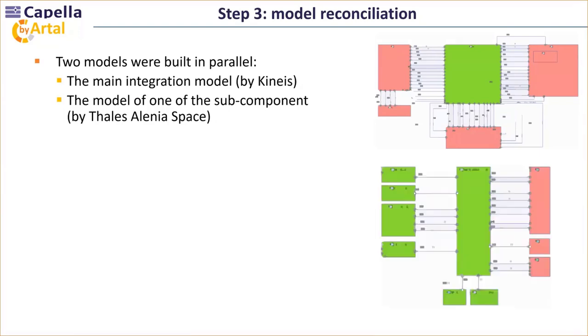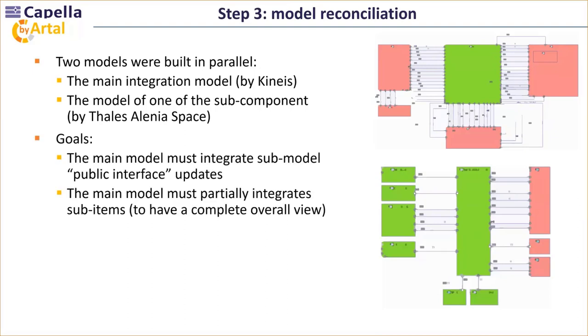So those two schemas represent the two kinds of models, with the green parts representing the same systems, but in detail in the case of Thales and in space. The idea was to find a way to reconcile them in order to synchronize them, okay?